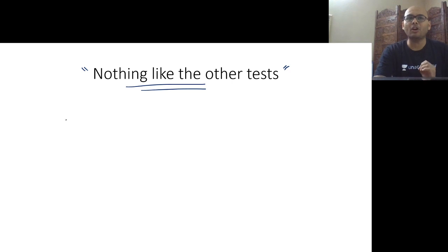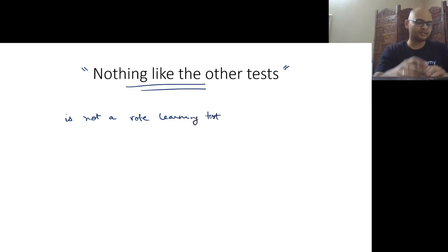IELTS is not a rote learning test. What is a rote learning test? A rote learning test is where they say, here is a set of 2,500 questions. Memorize these, go for the test, answer as many as you can correctly, and you will score a high score, and you'll make a cutoff, and you're gone.